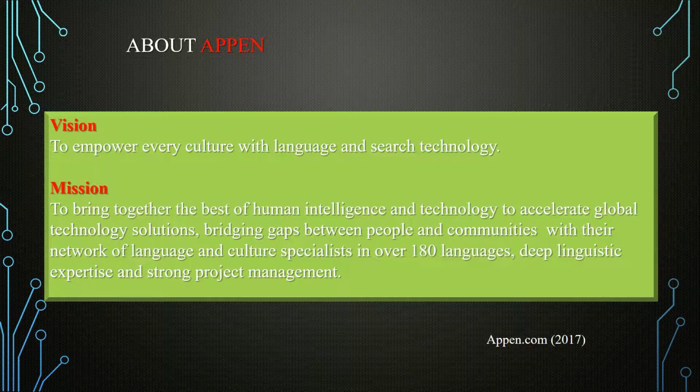Appen's vision is to empower every culture with language and search technology. Appen's mission is to bring together the best of human intelligence and technology to accelerate global technology solutions, bridging gaps between people and communities with their network of language and cultural specialists in over 180 languages, deep linguistic expertise, and strong project management.